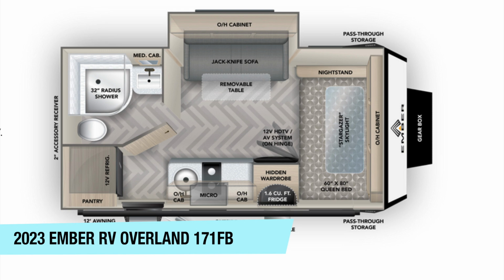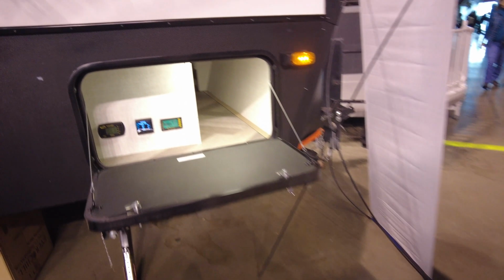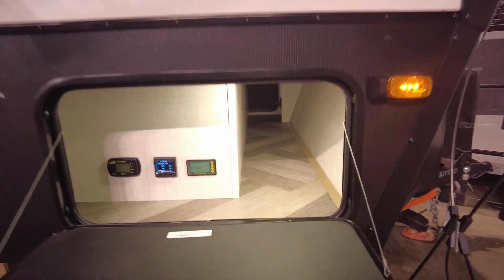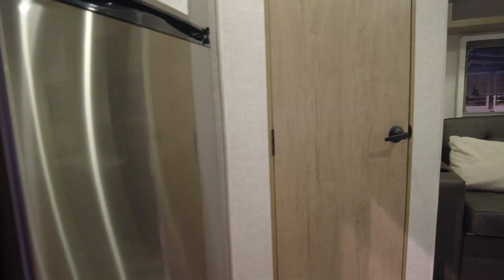The 2023 Ember RV Overland 171FB has an exterior pass-through storage, outside kitchen with a refrigerator and optional griddle, and a 12-foot awning. It has an overall length of 20 feet 6 inches, exterior height of 10 feet 4 inches, and the width of 8 feet. As you enter the rear of the camper, immediately to your left is an open shelf pantry and a 12-volt refrigerator.